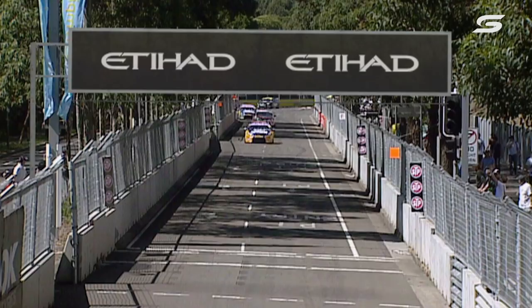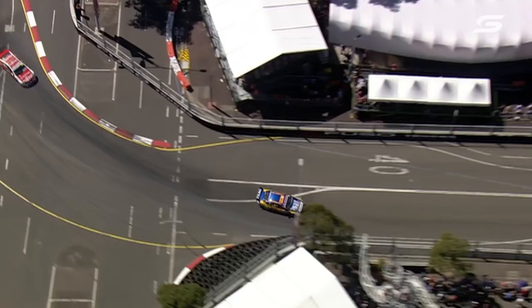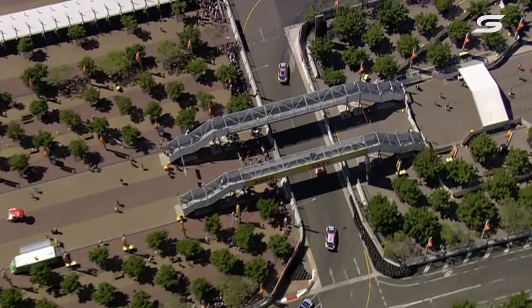So Davison leads the race. He's got 1.2 seconds over Lee Holdsworth. Winterbottom's had a steady as she goes affair since the start. Shane Van Gisbergen is fourth. Jamie Wincup is fifth. But it's Rick Kelly, Tim Slade, Michael Caruso, Jono Webb, Garth Tander, and then Craig Lowndes. A terrific sight here. Venue of the 2000 Sydney Olympics. There's a Novotel. This is turn 9, around the big train station onto turn 10.